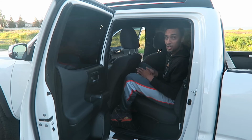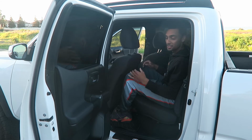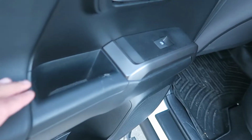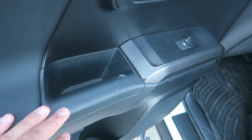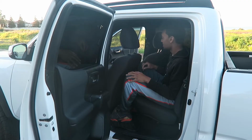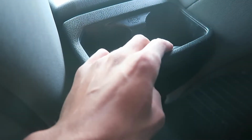As far as features go back here, there are no features. Very simple and gets the job done. You've got your window control switch here on the door sill, as well as a tiny little pocket, and down below you've got 2 cup holders. In the center you do have 2 additional cup holders, however there is no center armrest that folds down.